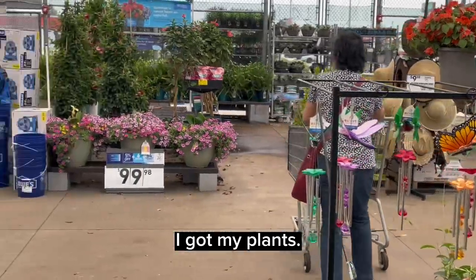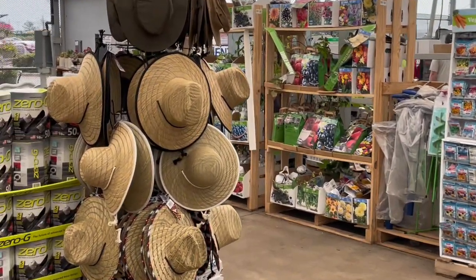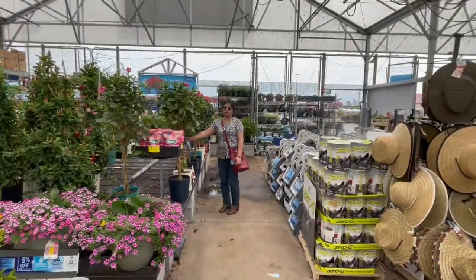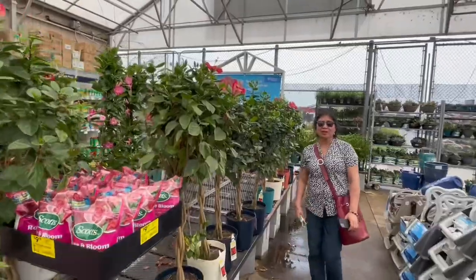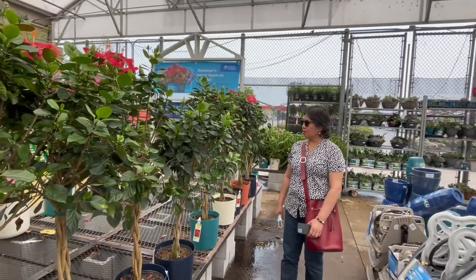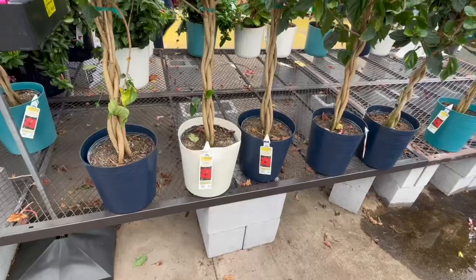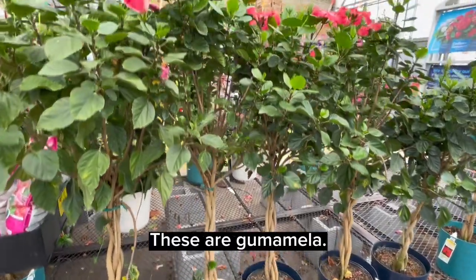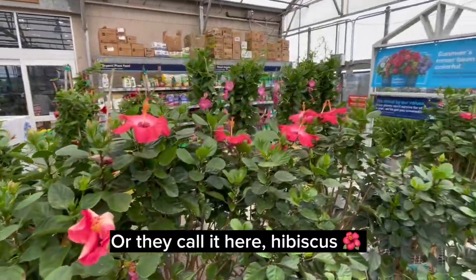I got my plants. I got my plants. These are gumamila, or they call it here, hibiscus.